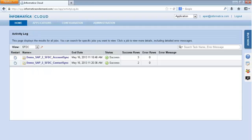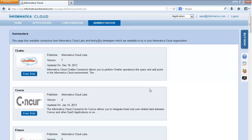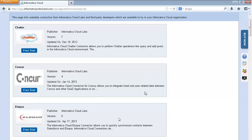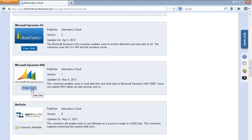Yeah, so we're going to talk in a minute about some of the other new connectivity. Can you just show us the connectivity or the connectors area? And we'll just highlight how customers and partners can go and start working with connectors. Yes, good question, Darren. In the administration section, there is a tab called Connectors. If you click that, you'll see all the connectors that are available on the Informatica platform here. They may not be enabled in your specific org. You may have to come here and pick and choose which connector you want and click on that free trial, and that connector will automatically come into your org for a period of 30 days.